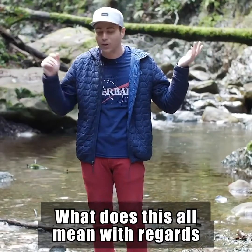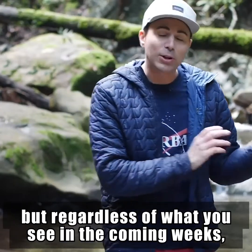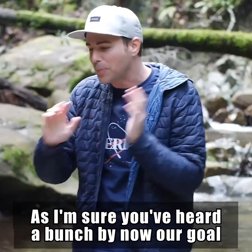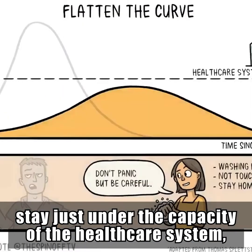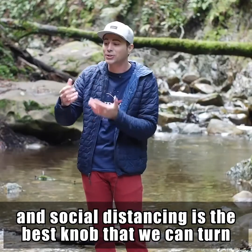What does this all mean with regards to the coronavirus COVID-19? You should be concerned and take this seriously, but regardless of what you see in the coming weeks, there's absolutely no need to panic. As I'm sure you've heard a bunch by now, our goal is to flatten the curve so that the reported cases stay just under the capacity of the healthcare system. And social distancing is the best knob that we can turn to affect that.